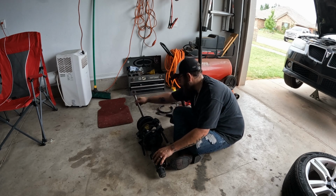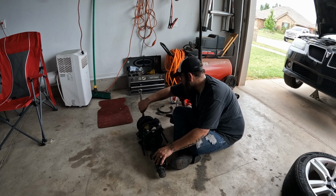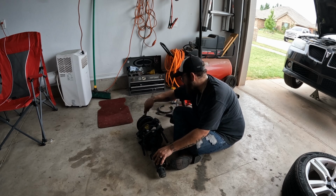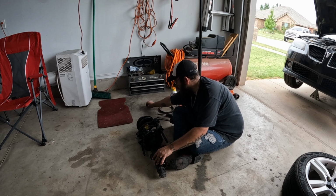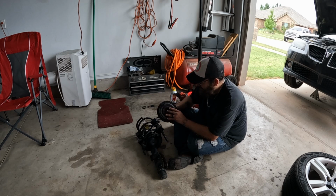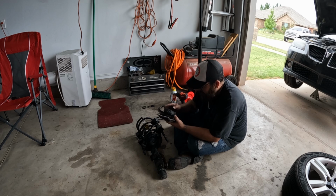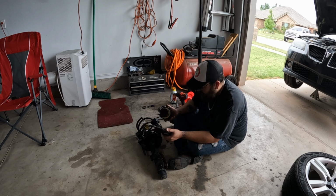I'm pretty sure I got this snug enough for the spring compressor. That's what I'm hoping, at least. This thing scared the crap out of me. Set it out over here, how it goes on there. Jumpy, huh? All right. Does that just go in the entire thing? Okay. Uh-oh. I'll have to look at what I got.